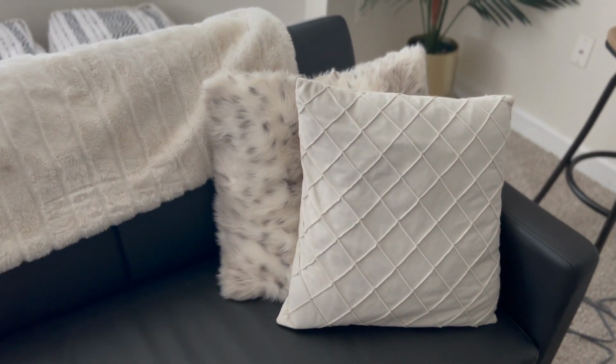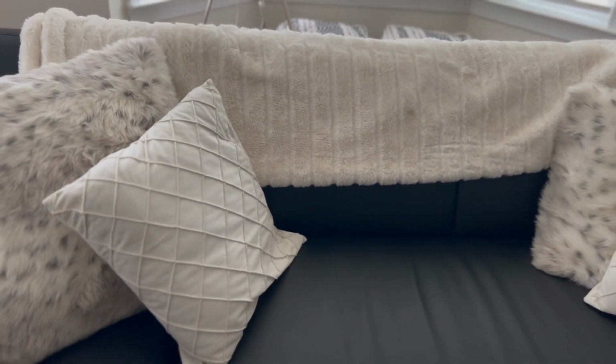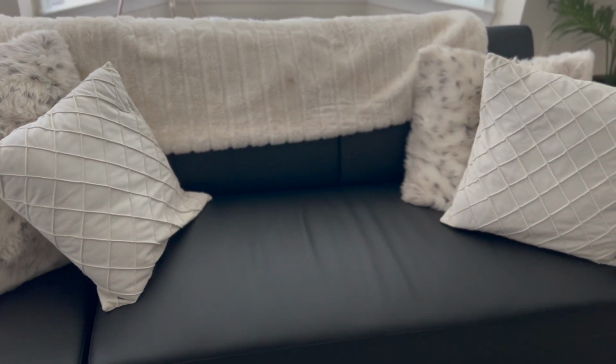Next on the list are pillowcases, okay? And these are decorative pillows. So I actually have a few right here. There are so many cute pillow covers on Amazon, okay? This is one of the ones that I bought. Had this for a while, and I just really love it. It's velvet, okay? And yeah, it's just a really cute pillow.